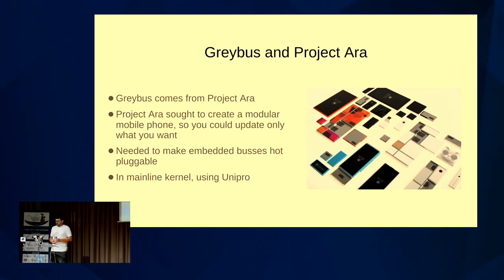For those of you that aren't aware, though, and I know some people in this room probably even worked on the project, a few years ago there was the idea of a modular smartphone where you'd have little tiles that would plug into the phone and give different functionality. In order for that to work, there was an electrical specification called UniPro that would handle the electrical contacts and those sorts of things. But for the higher, logical level, there needed to be a system for having these pluggable modules. And that system is called Greybus.